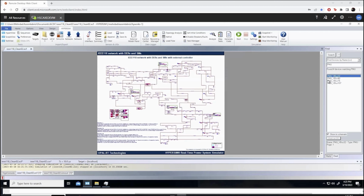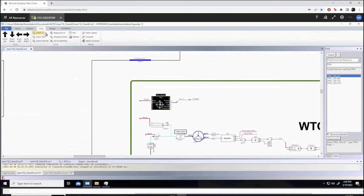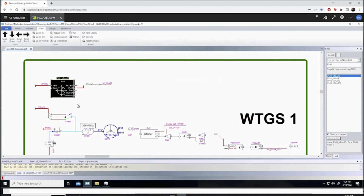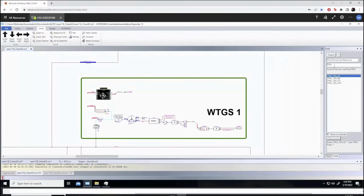At each DER, there's a PMU located. The PMU is the phasor measurement unit, and it gathers raw values from the bus or line that it is connected to, transforms them into phasors, and sends the magnitude and angle of the phasors to the controller. If we find one of them, I'll try to zoom in. Here we go. So this is one PMU that is located close to wind turbine 1, a type 3 wind turbine. You see it's connected to the voltage bus of bus 32, and it's basically sending the phasors back to the controller.